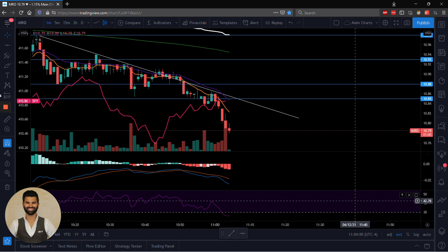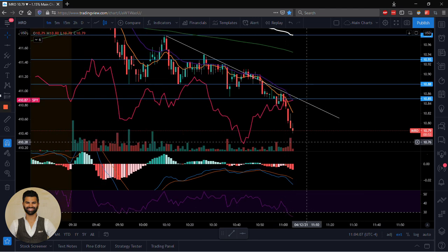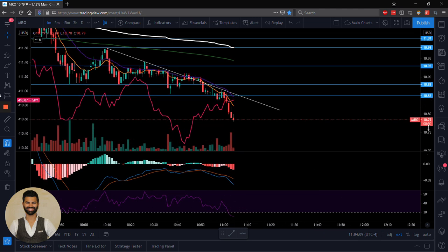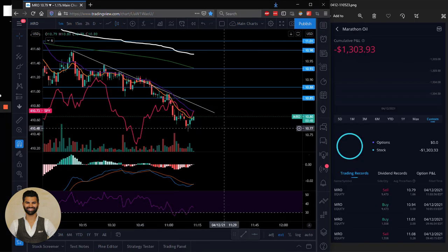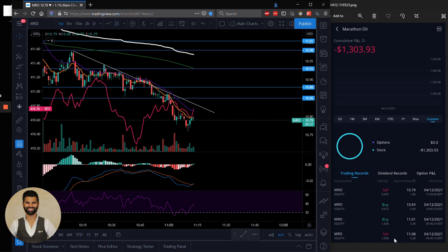Yep, it hit the upper trend line, which has become its new resistance, as well as the 20s up here as well. What did this go to? Yep, 87. Came down. This thing definitely doesn't want to go up. It's trying. It's trying.